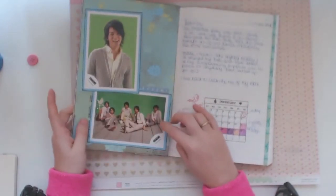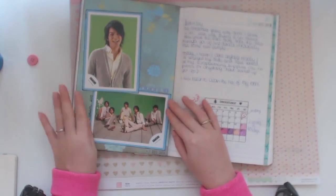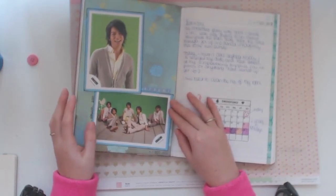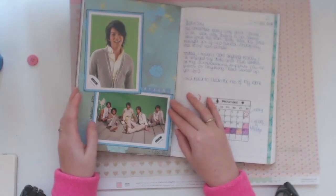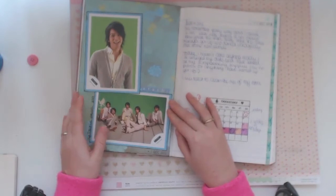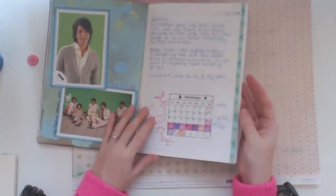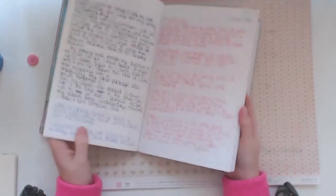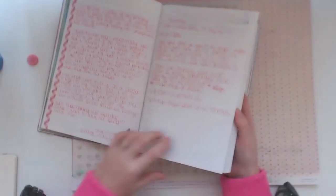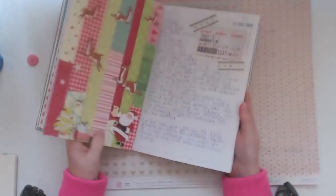This is some photos of some Japan stars. I don't know if any of you guys know Arashi. I was obsessed with them probably 10 years ago now, and when I went to Japan I bought some photos, so I haven't been doing anything with photos, so I thought what's better than to stick them in this book. Of course, lots of writing, stickers, and Christmas cards that I've gotten.